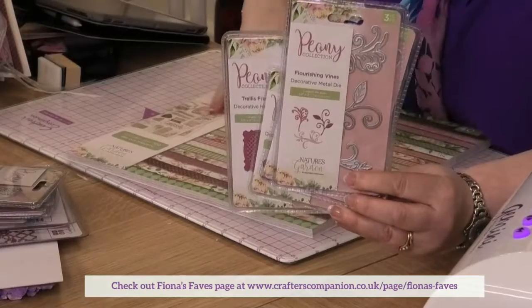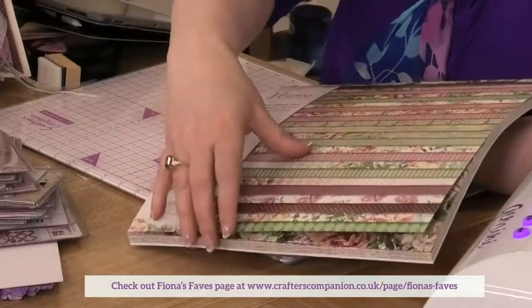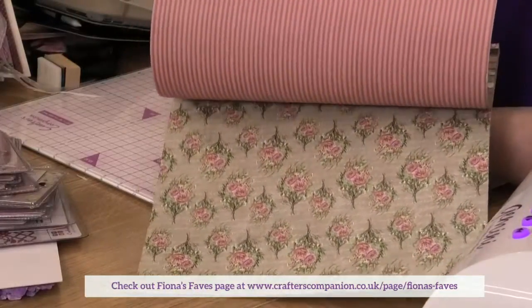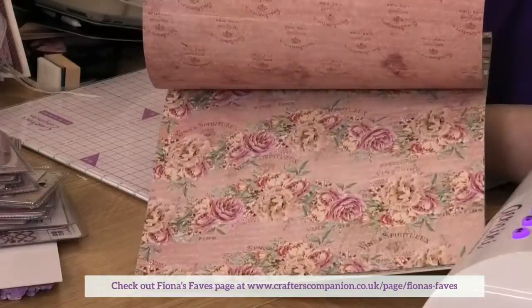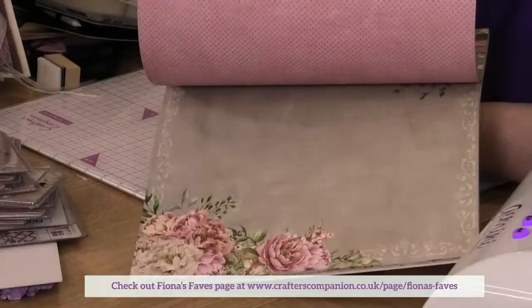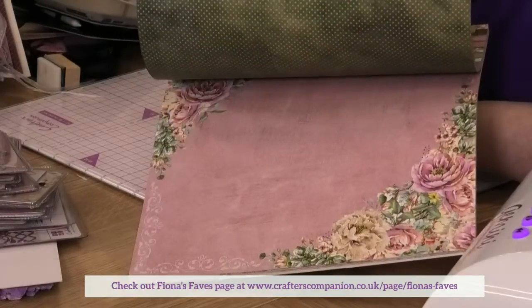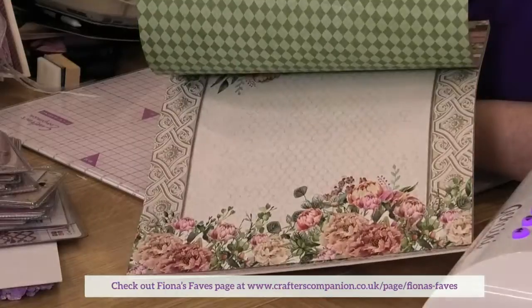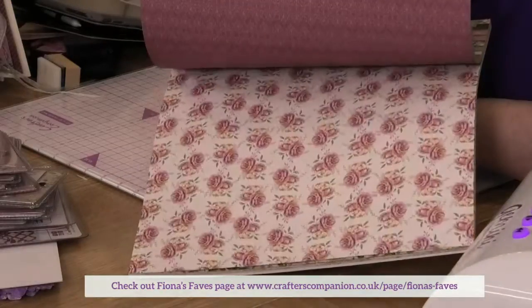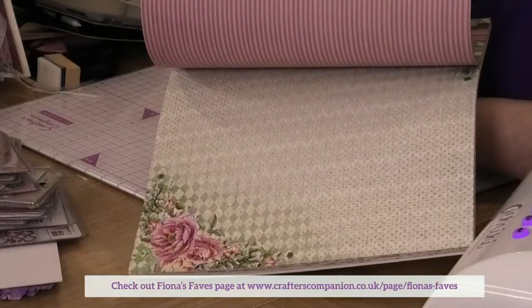And then we've got the most fantastic paper pad. Now, just take a look at this. You have got 40 sheets in here. But look at these, aren't they stunning? Double-sided, beautiful, perfect for spring. Great if you're into your 12 by 12 scrapbooking. Great for cutting into and decoupaging, because you're going to get 3 of each of these. So you get 12 different designs, which are just fantastic.